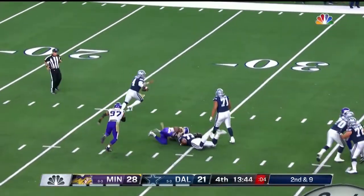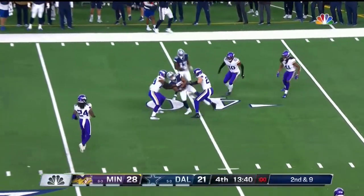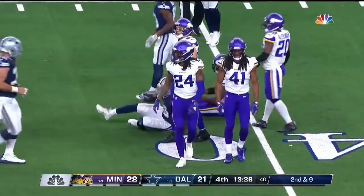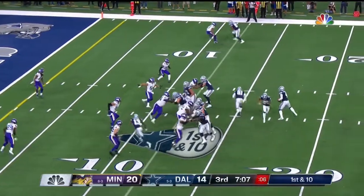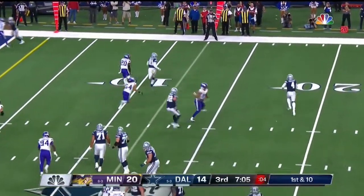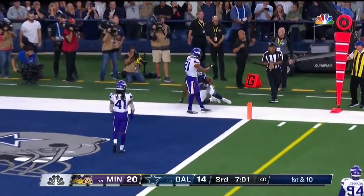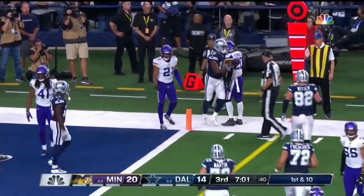Look out. Prescott avoids the sack. Griffin chases him, fires downfield, caught. Amari Cooper. Credit Prescott. You got Hunter going after him. You got simply a shotgun and a fake by Prescott, who rolls and looks and throws and directs traffic, and that one is a touchdown again for Cooper. How does he do it time after time?